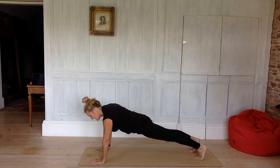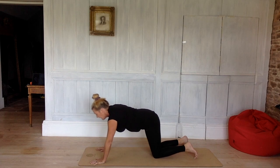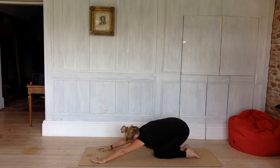Make sure your neck is free. Actively reach back with the heels. Think about your breastbone reaching forwards. Make sure you're still breathing. And then come down. And come into a child's pose for a moment.